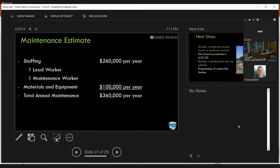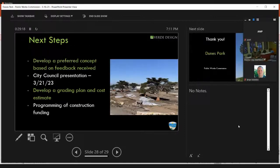We got one or two more slides coming here. Oh, next steps. And then I'll wrap up. Okay. So we are presenting tonight to you, and then we're presenting next Tuesday night to City Council. And we hope to receive feedback to be able to move the design to one design, single preferred concept. We've already been working on estimates that I shared with you. And then we want to start to look at a grading plan and figure out how we can implement this project as well.